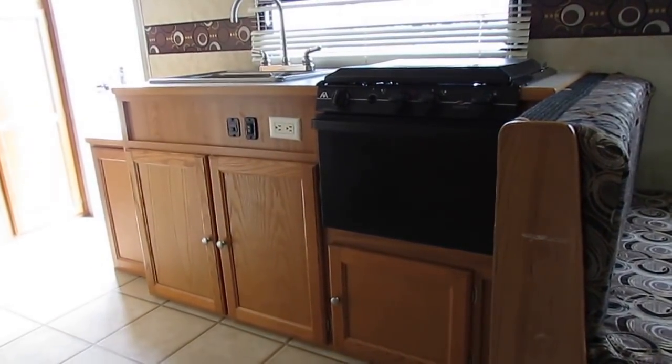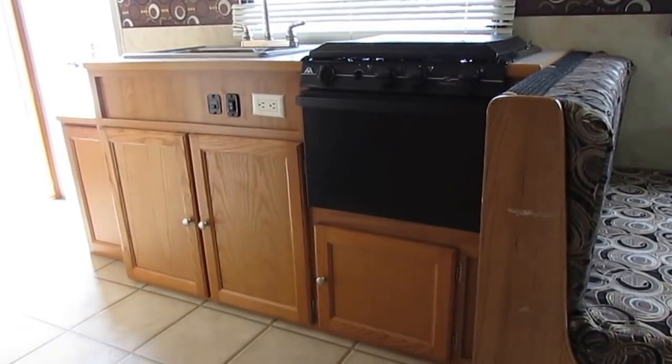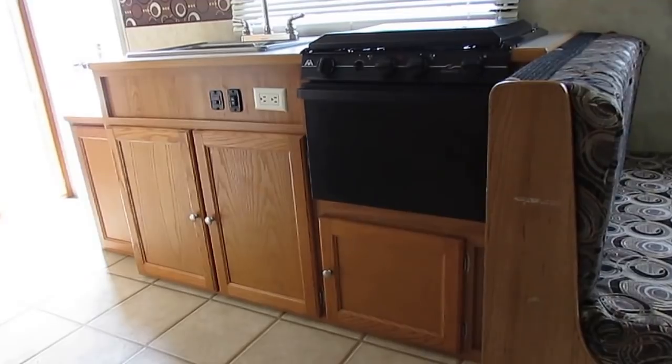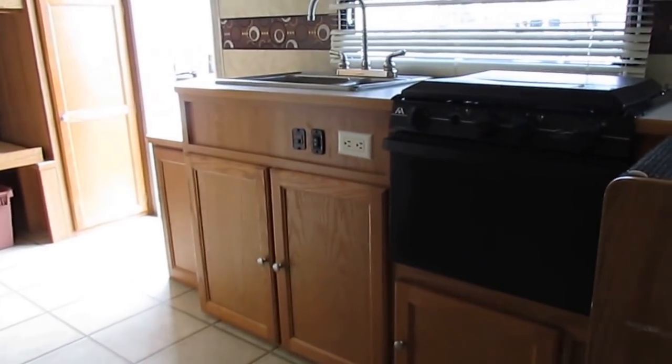Folks, this is a $12,000 camper you can buy for as low as $86.95. You're buying it for wholesale. We're losing money on it. You're buying it for under dealer cost. I'm not trying to get rich off of it. I'm just trying to move all these travel trailers.